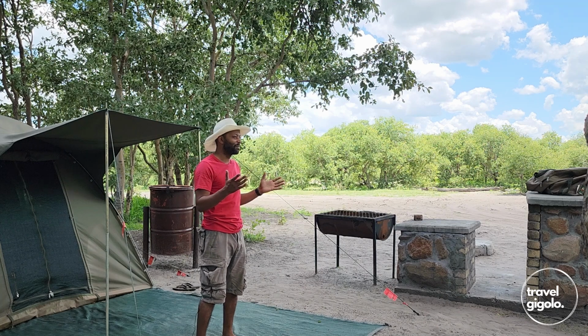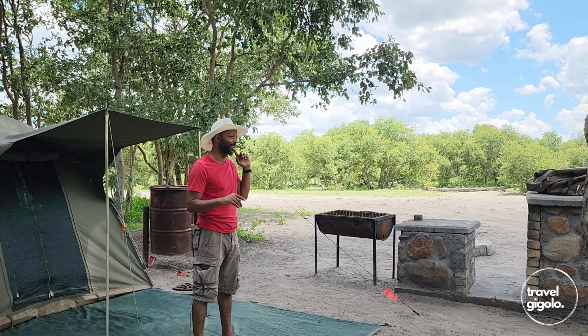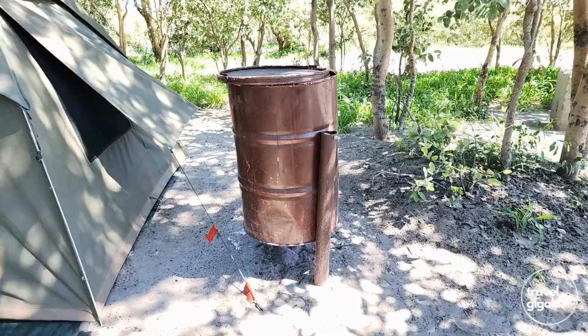always adds a great ambiance to the site when you've got a fire going at night, especially here because it's an unfenced campsite. So the fire does give you a bit of comfort at night, knowing that the lions are quite close and certainly within earshot a lot of the time. There's a dustbin at each campsite.